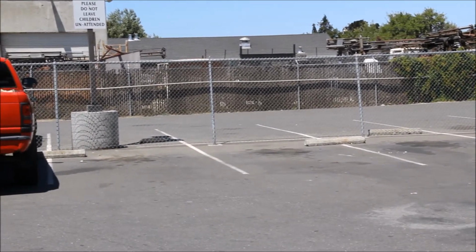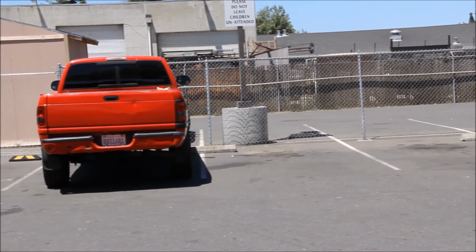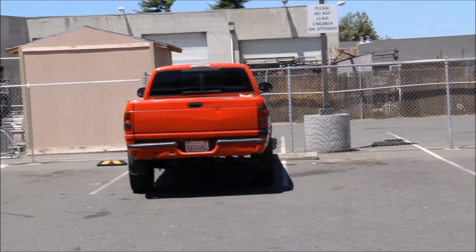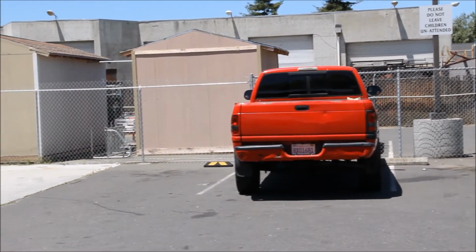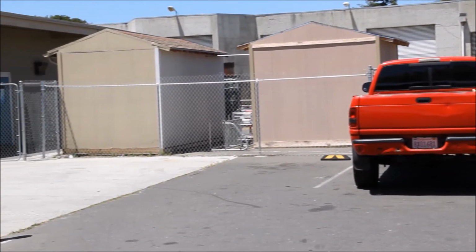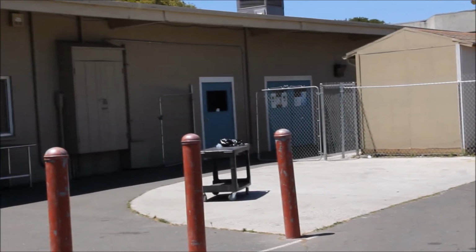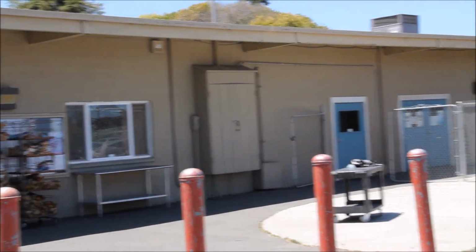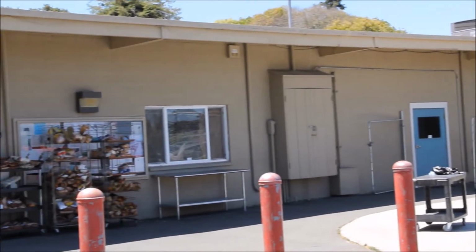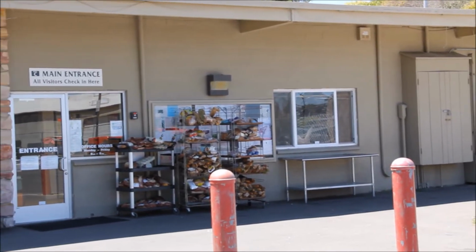As we continue swinging along, there's a couple of small prefabricated sheds that are also used for storage, and we'll get to those in a little bit here. And then as we continue our pan, we will come to the main building, which is where our clients come in and register. As you can see, there's our bread from today's deliveries out there.